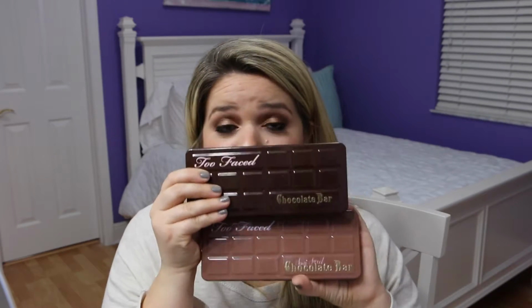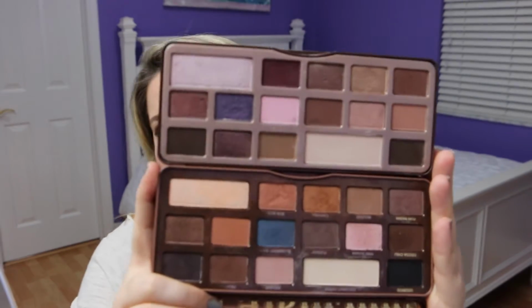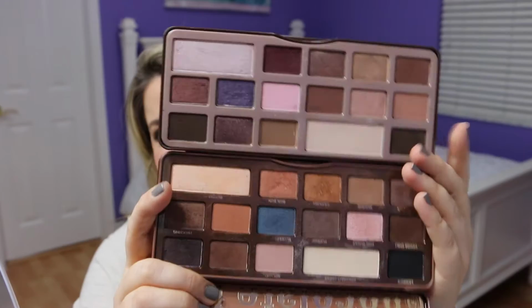I do love the palette. I think it's great. I also loved the original Too Faced palette. This is actually one that made it to my best of 2014 products, and it was pretty much my favorite palette of 2014. I will be showing you guys these side by side in this video, and I will also be doing swatches on each of the two palettes, but this is pretty much what they look like.